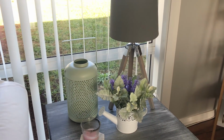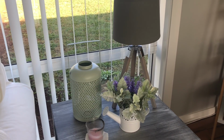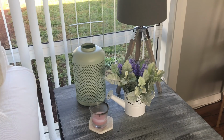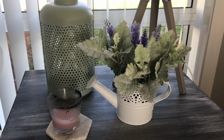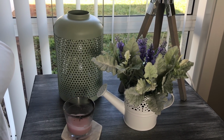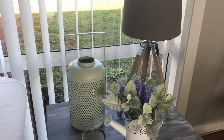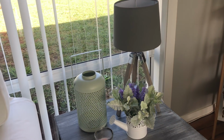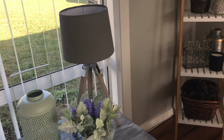And then sitting on the table you can see is my Kmart lamp that I purchased in my recent haul, as well as the little lantern that was also from Kmart. The little watering can there was from the Reject Shop, and the faux leaves and lavender sprigs were from eBay. And I just got a little candle there as well. I really like the way that looks together. I think the colours tie in quite nicely on that little display.